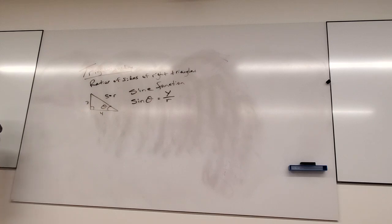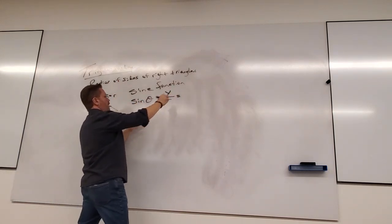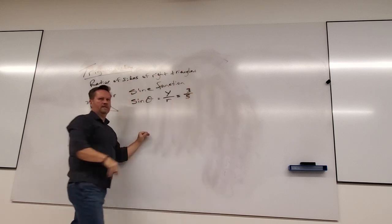R. Okay, I like it. You guys all with me? It doesn't matter what letter we use. It really doesn't. But eventually it's going to relate to a radius. So we just chose to call it r instead of c or h. So for this specific triangle, what's the sine? 3/5. Yeah, 3/5. I like it.